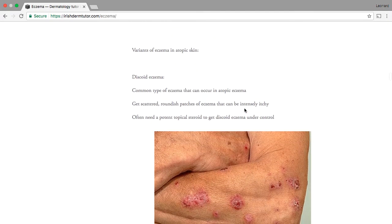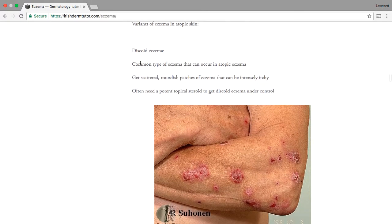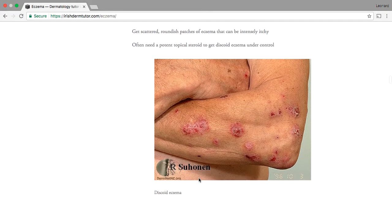So there's certain variants of eczema and atopic skin. The image below shows discoid eczema, and it is quite a common variant of eczema. You get these almost more well-defined round patches of eczema, and these again can be very itchy, and you often need a potent topical steroid to get this under control.